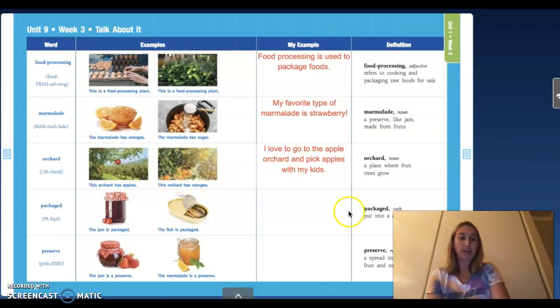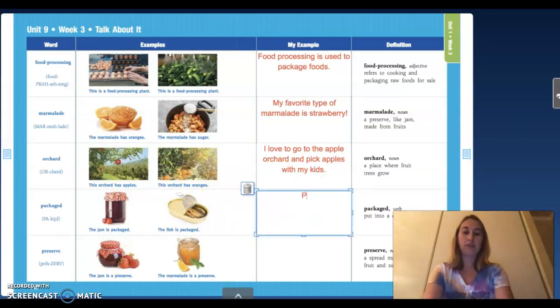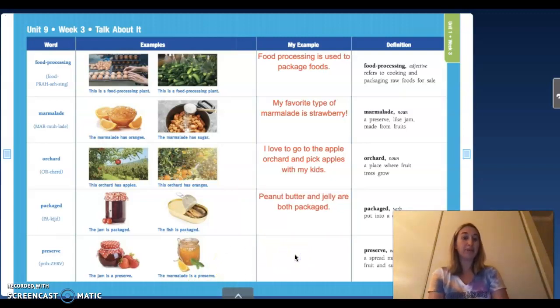So we're going to write our sentence, my friends. Peanut butter and jelly are both packaged. All right, my friends, either go ahead and copy my sentence or make up your own sentence, whatever you prefer, and make sure to draw your picture. Pause the video, and we're going to go on to our last vocabulary word.